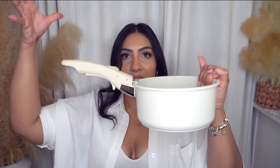Now, I saw this on a bunch of people's Instagram pages and I was like, I need this. It comes with removable handles. As you can see, it clamps on like that. Don't be afraid to click on the link to check out the specs about this pot set. So it comes with a couple lids. This one fits on this pot. You take it off when you're done cooking. You remove the handle when you're done cooking.